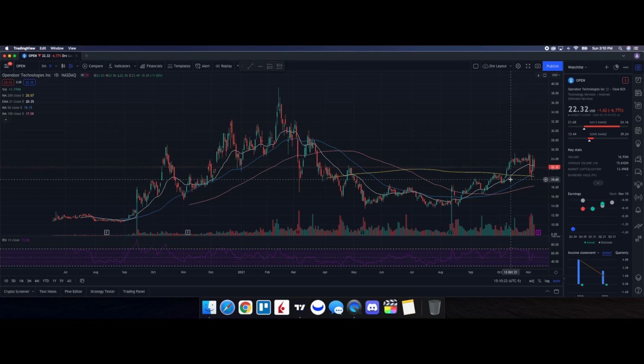You can also take a look at what happened when they did their last earnings report, when they ended up having a beat. There was a pretty big jump inside the stock, and then after it sold off, and then after that sell-off, it just started continuing on its uptrend. So this is why paying attention with earnings is going to be very key for Open, and I'm going to make sure to keep a close eye on it myself and keep you guys updated.